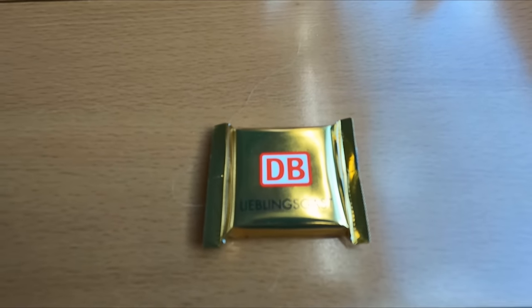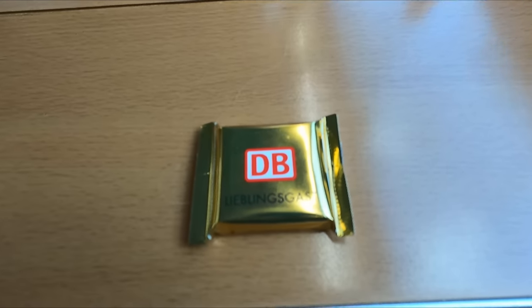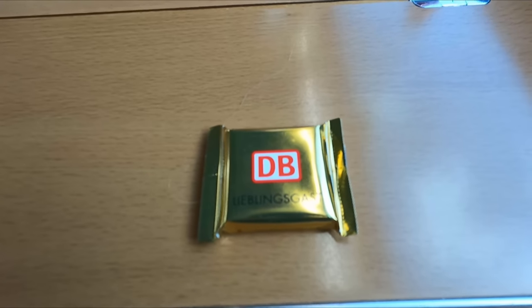One nice touch was that the crew came round handing out these rather tasty chocolates at various points of the trip.